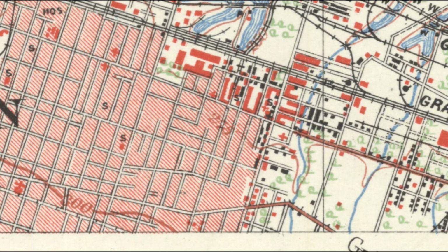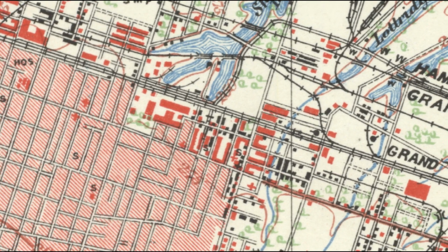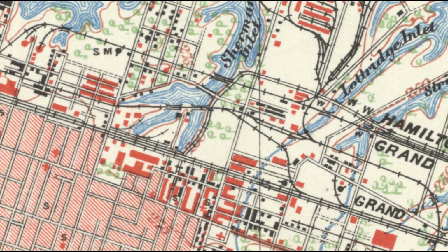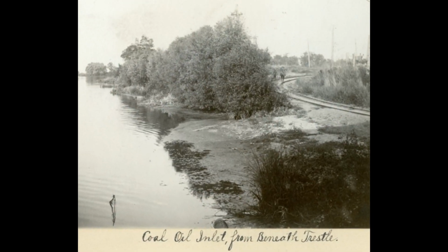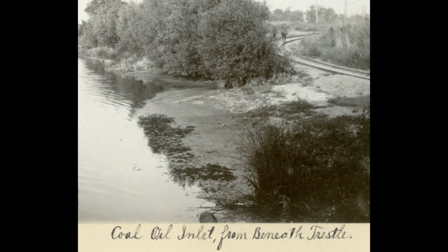They agreed to reroute under the Grand Trunk by going through this as-yet-empty section of land, and along the coast of the Sherman Inlet. Apparently, at the time, it was called the Coal Oil Inlet, but you try saying that.